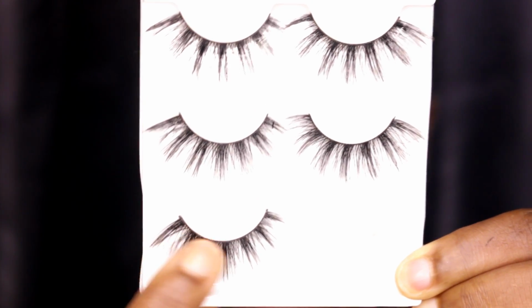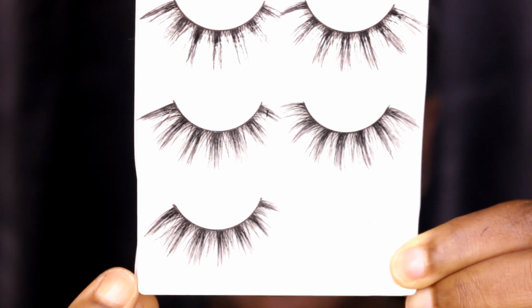And for lashes, I'm going to use these ones that I got from AliExpress. I'm now done with the eyes. I'm going to move over to the face.